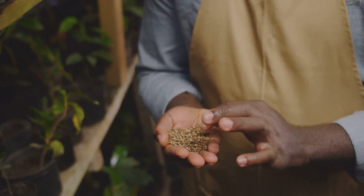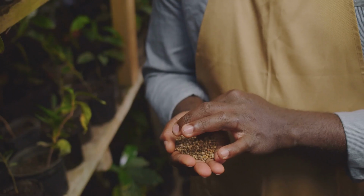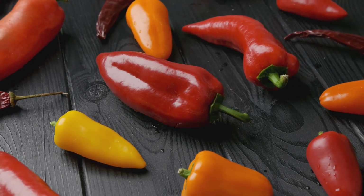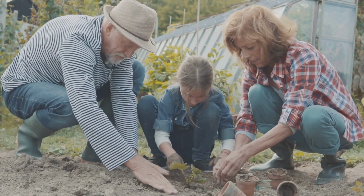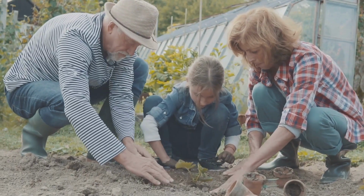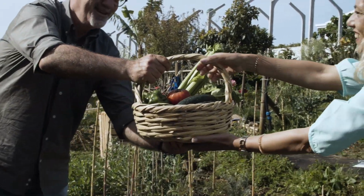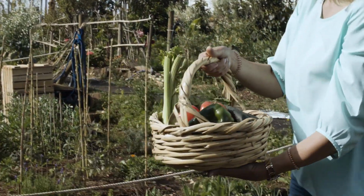Saving seeds from your favorite pepper varieties is a really rewarding practice that allows you to preserve unique and flavorful heirlooms for future generations. Imagine just for a second the satisfaction of growing peppers from seeds passed down through your family, or maybe sharing your prized pepper varieties with fellow gardening enthusiasts.